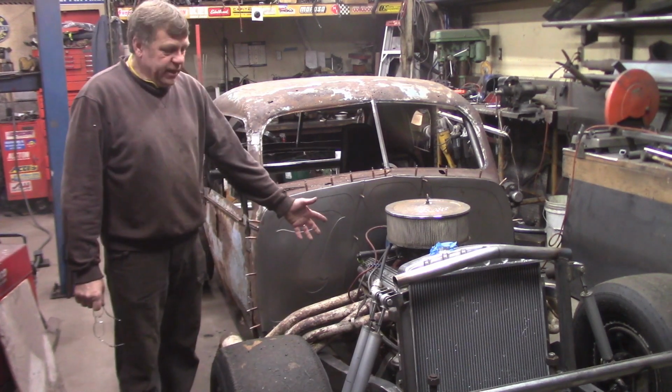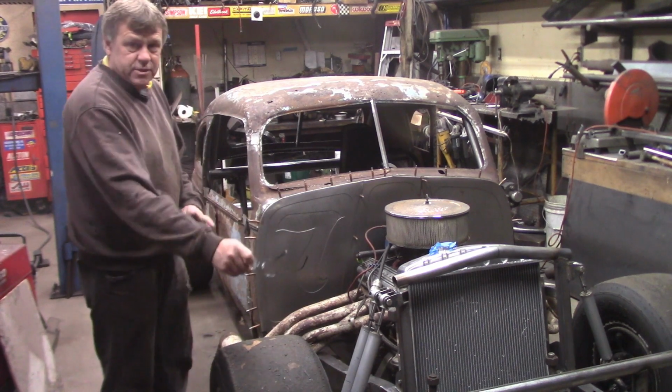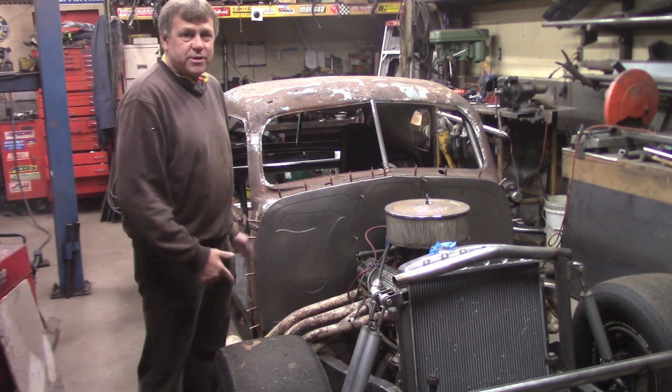Alright folks, we're back on the modified. We got a lot of work done. It looks a lot different than it used to. We did some work on the front, we did some work on the back. We got some great videos with some good stuff, some great progress on this.